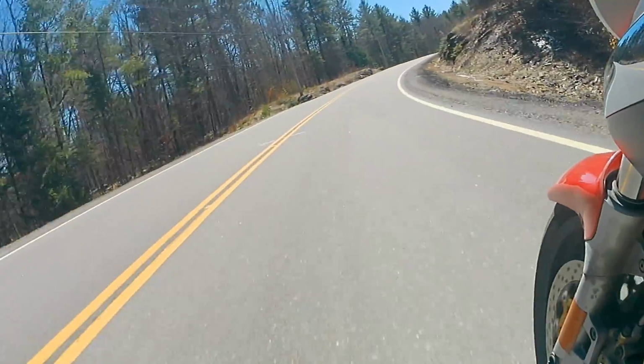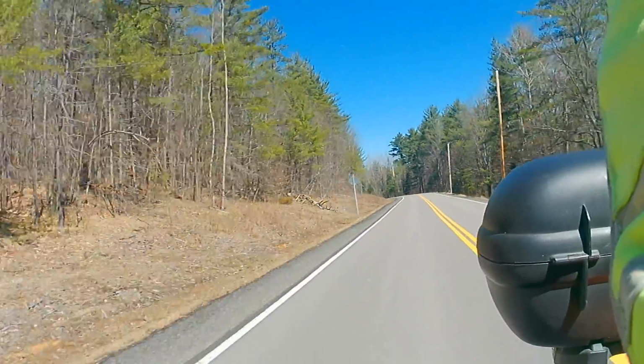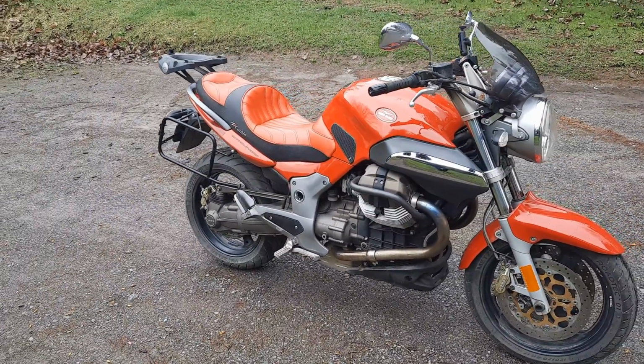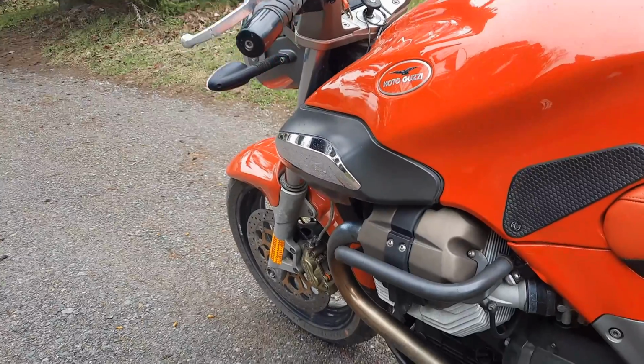Many were impressed with the feel and power from the two-valve V-twin, the slick 6-speed gearbox, and the exceptionally well-balanced handling and capable brakes. 17 years on, does it feel old and out of date? Not to me.